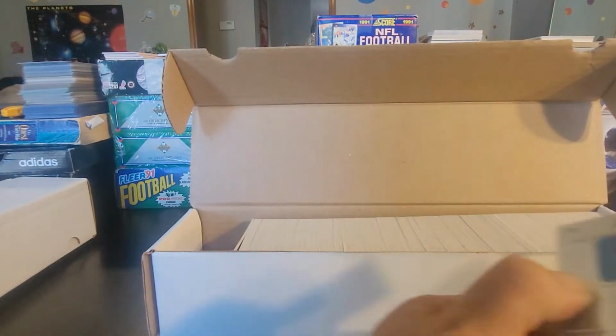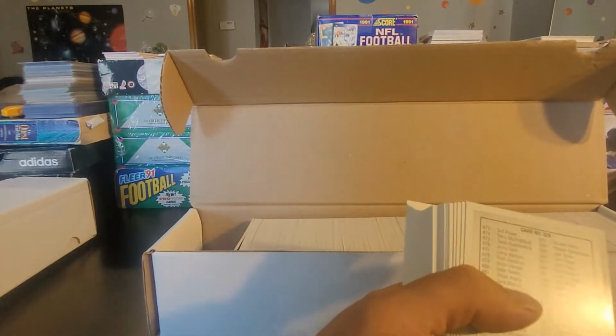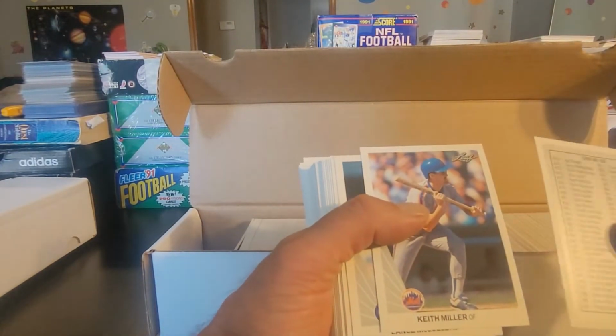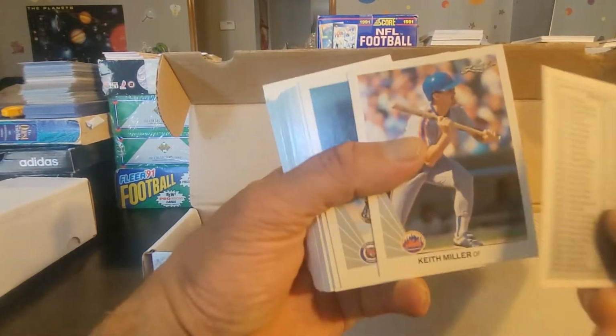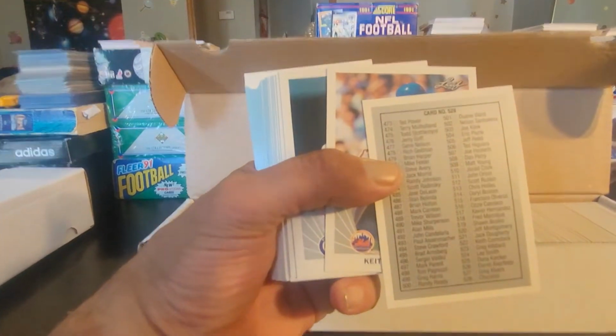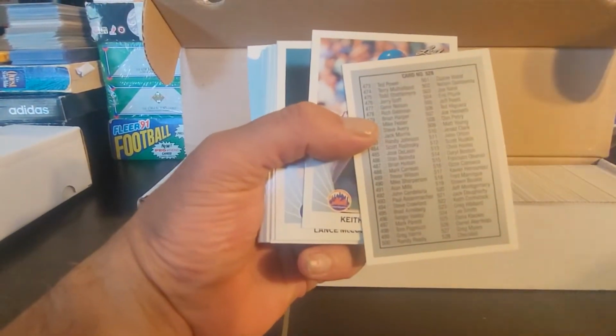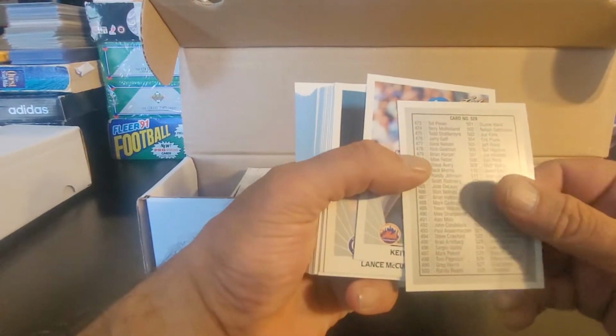Now, to me, even if they're commons, they could be good for set fillers or anything like that. And again, you never know exactly what you're going to find in there. So we're starting off with leaf cards here. Let me give y'all a little bit better of a camera angle there. Starting off with some leaves, I see a checklist.